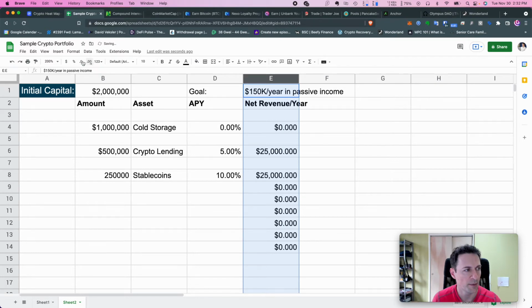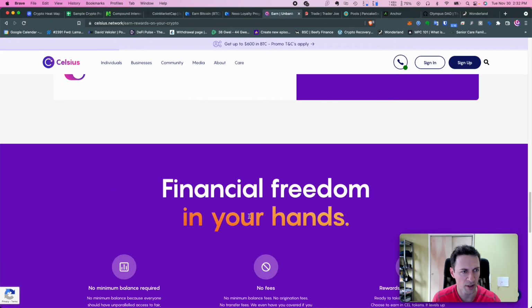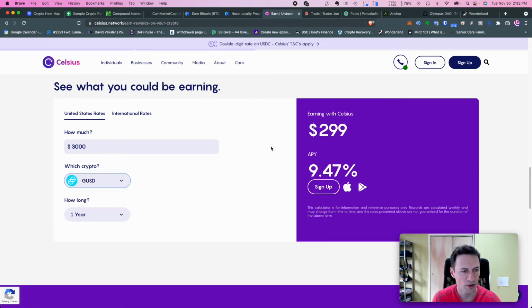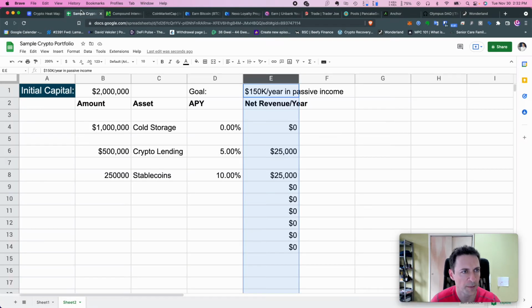Stable coins you can hold on Celsius. I like them. They are currently paying just over 10%. Pretty good. On stable coins such as GUSD, it averages around 9-10%, so that's quite doable.